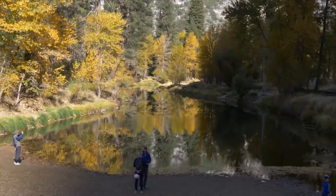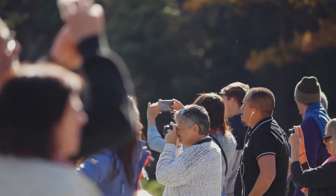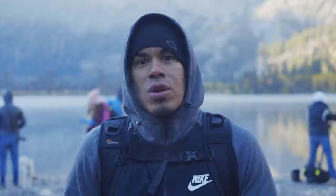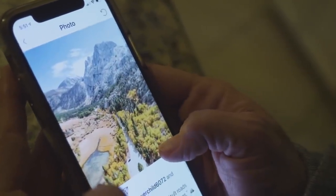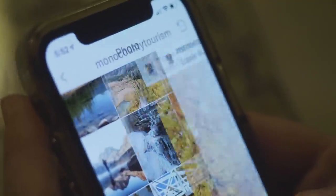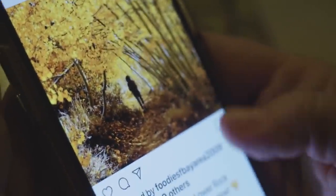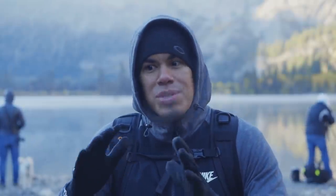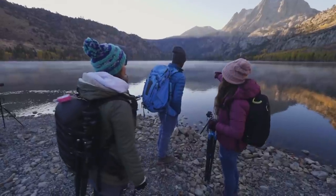Social media has become an excellent way to track the changing seasons and when colors hit their peak in places like the June Lake Loop. Since we live 4 hours away in Livermore, California, usually on my Instagram, I'm checking hashtags for locations, geotags, especially Mono County Tourism, and they show you a percentage of what the colors are in each Sierra area. Once I see there's a good percentage for a certain location, then I jam over here with all my friends and we capture what we can.